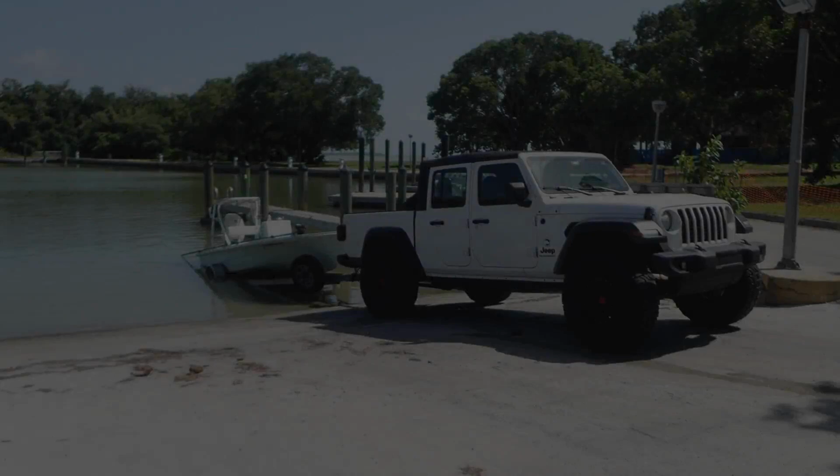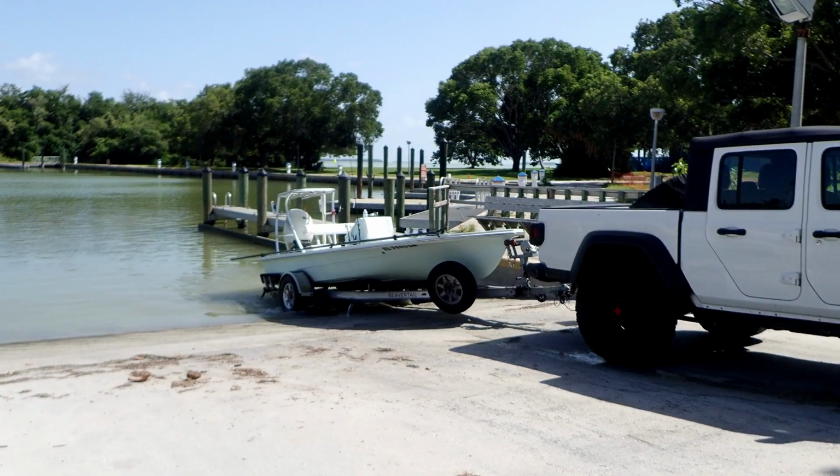After a great day of fishing, wherever you go fishing, make sure you pack it in and pack it out. To leave no trace, only memories.